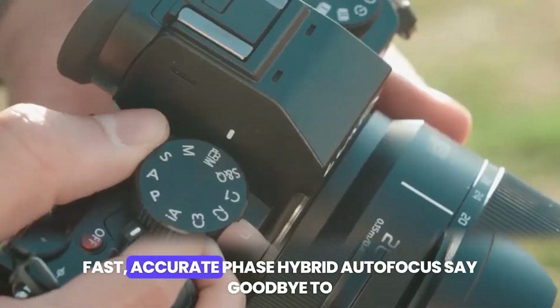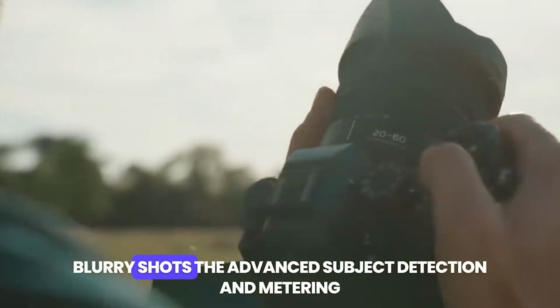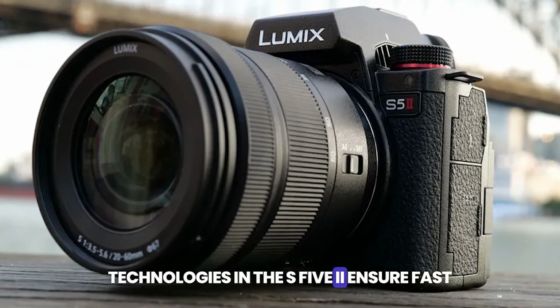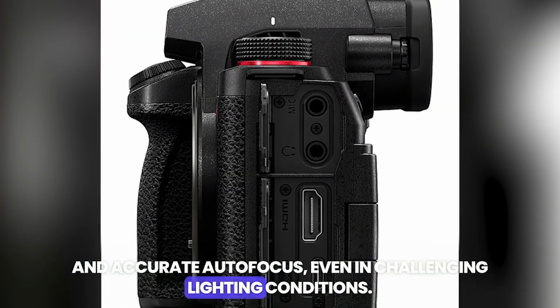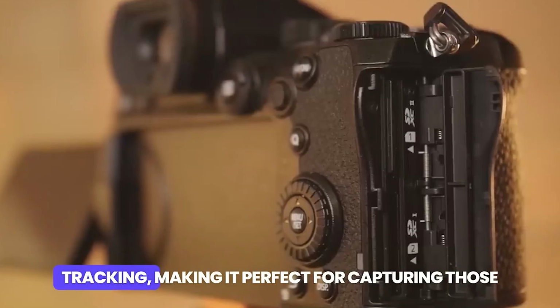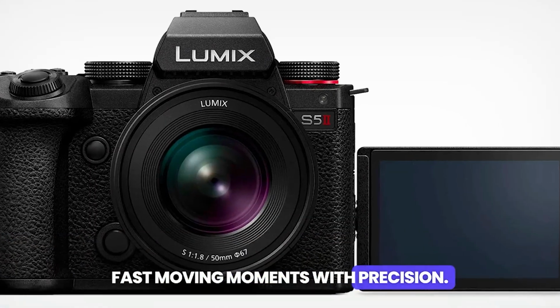Fast, accurate phase hybrid autofocus. Say goodbye to blurry shots. The advanced subject detection and metering technologies in the S5 II ensure fast and accurate autofocus, even in challenging lighting conditions. Once locked onto your subject, it keeps tracking, making it perfect for capturing those fast-moving moments with precision.